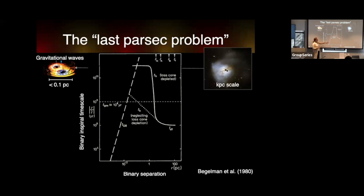And it was recognized that from the kind of interaction cones, loss cone, where you're feeding this binary black hole and those 3-body interactions, you would actually run out of stars. And it could be that your loss cone is depleted and you essentially keep a binary just sitting there in orbit at more than Hubble time. So this stalled binary black hole system. At this point, nobody really thinks that happens anymore.